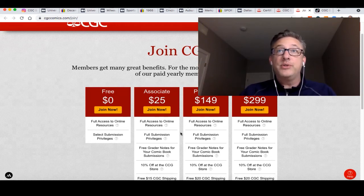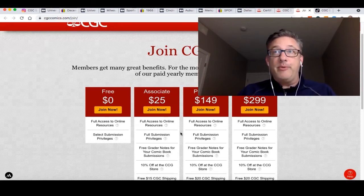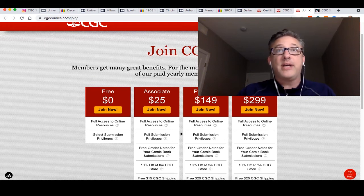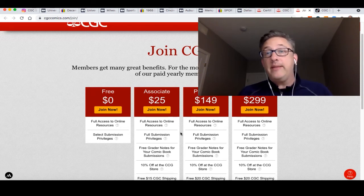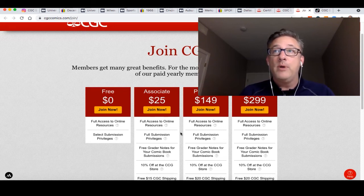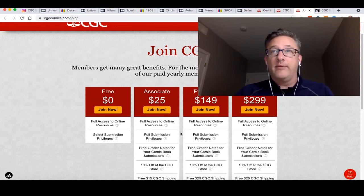For graded issues, the same holds true. Keep in mind, CGC slabs, once you get them graded, those things are not airtight. So temperature and humidity will affect graded issues, as well as sunlight. Those CGC slabs do not have any UV protection. So if you're displaying these, maybe hanging them on the wall or putting them on a bookshelf in your office or your home, you really need to keep that in mind and maybe rotate different slabs that you display, because that UV damage will fade your covers.